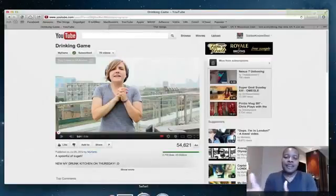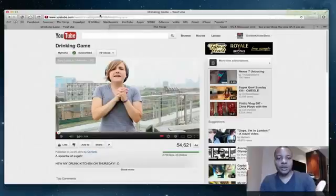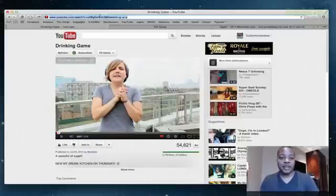One, they finally combined the search box and the address bar into one, just like Google Chrome and other browsers have been doing for a very long time. They finally did that, so I can start a Google search just by typing something in here. It'll open up Google, or I can just type in a URL now. That's something I've been waiting for a very long time in Safari.